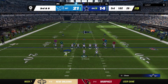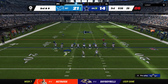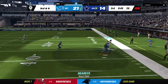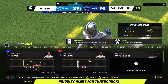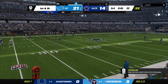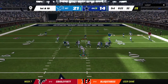Kill! 27! Now Prescott. He'll rifle this one deep right side. And that's caught inside the 35. And he steps out of bounds, but not before he gets inside the 35. A big play here for Dallas. 42 yards. So the big play changes the complexion of things. Here's 1st and 10 just outside the 30.